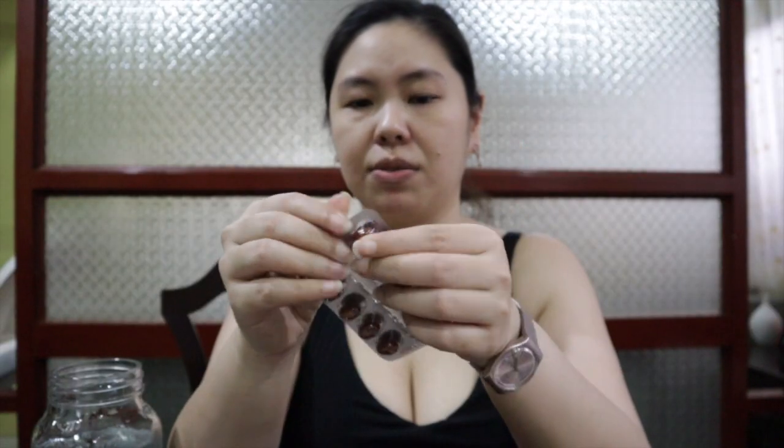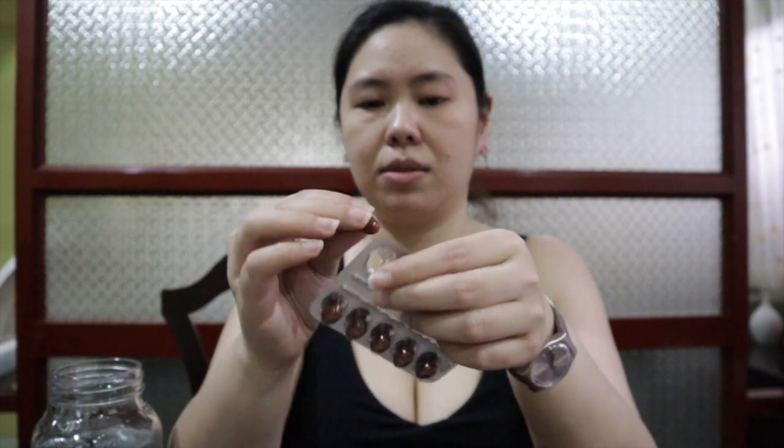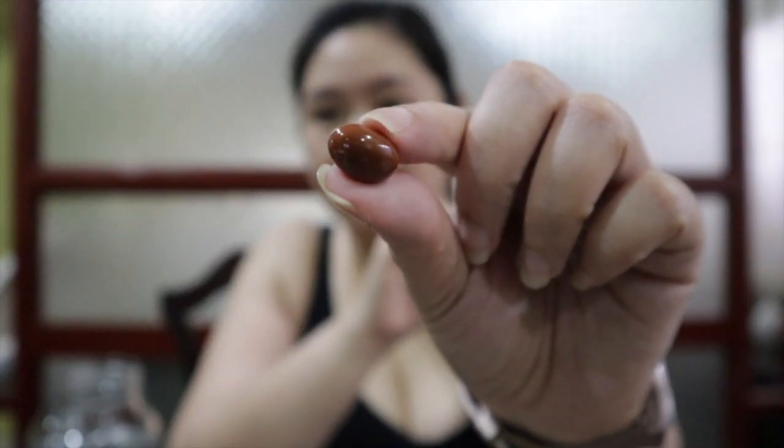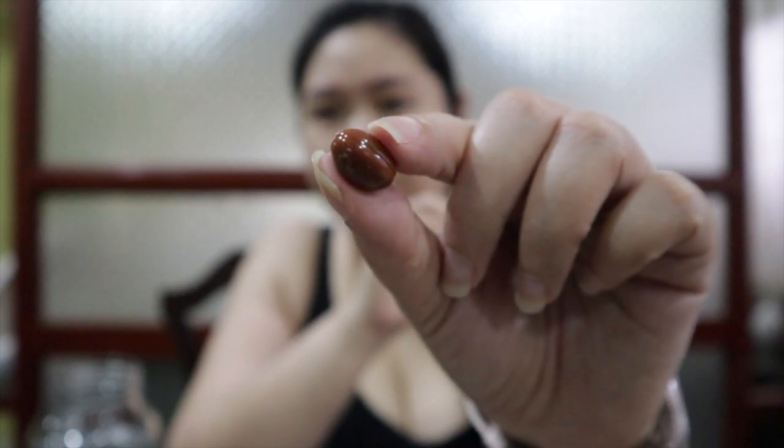Let's take it out from the blister pack. And this is how it looks like. So it's not that big. Sakto lang yung size niya.